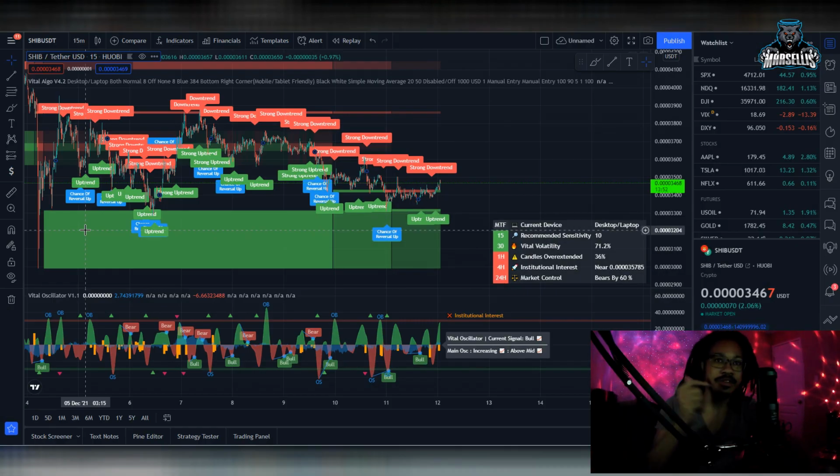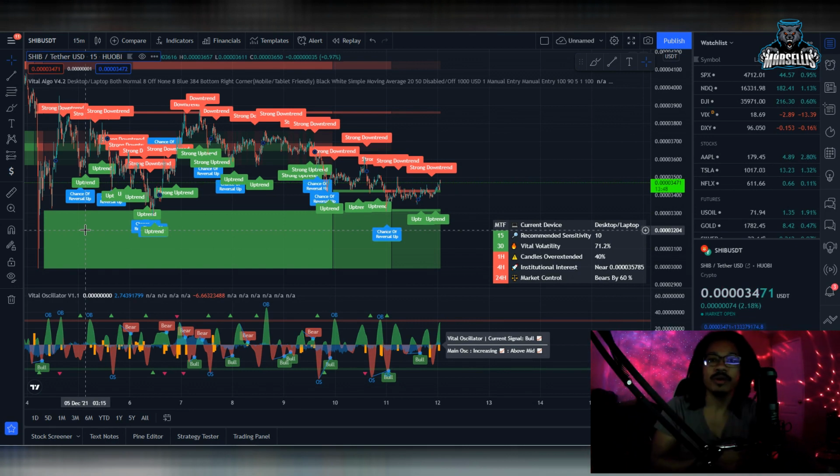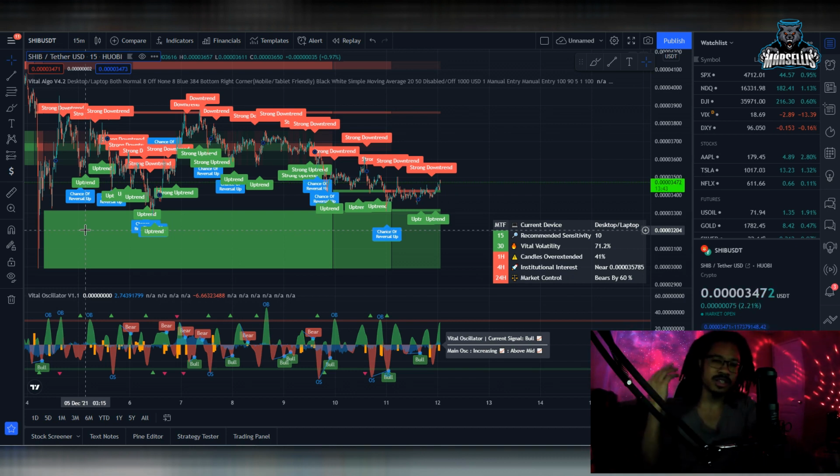We gotta go over Shiba Inu today. We're gonna be going over some technicals and some fundamentals, some good stuff going on with Shiba Inu, the game, some more news on the burn, all that good stuff. So let's talk about Shiba Inu.